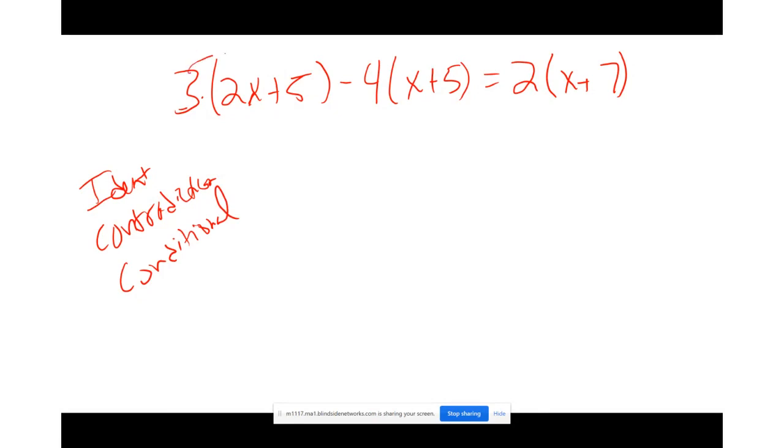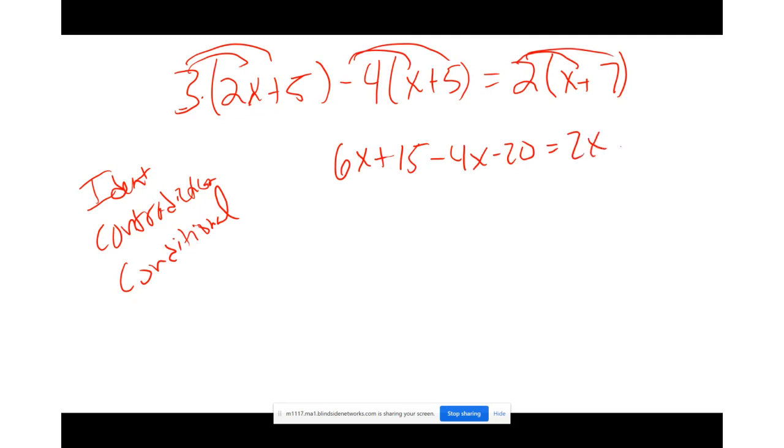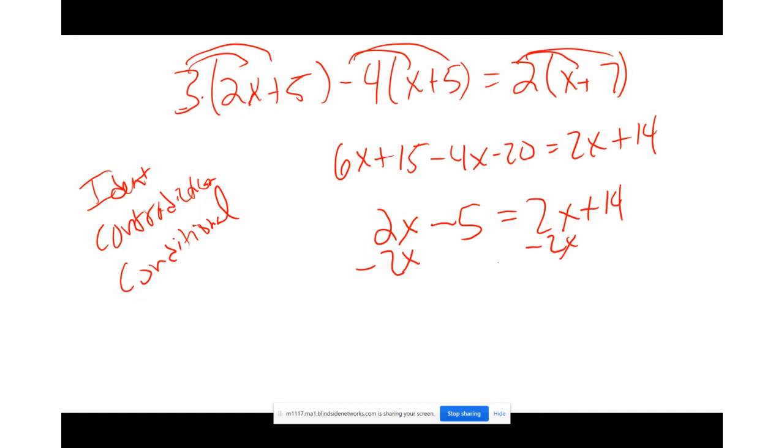You're going to get 6x plus 15, minus 4x minus 20, equals 2x plus 14. 6x minus 4x is 2x. Plus 15 minus 20 is minus 5. This is equal to 2x plus 14. So you're solving it as you normally would, but what you're looking for is, in this case, the 2x and the 2x cancel. You end up with negative 5 equals 14, and therefore this is a contradiction.